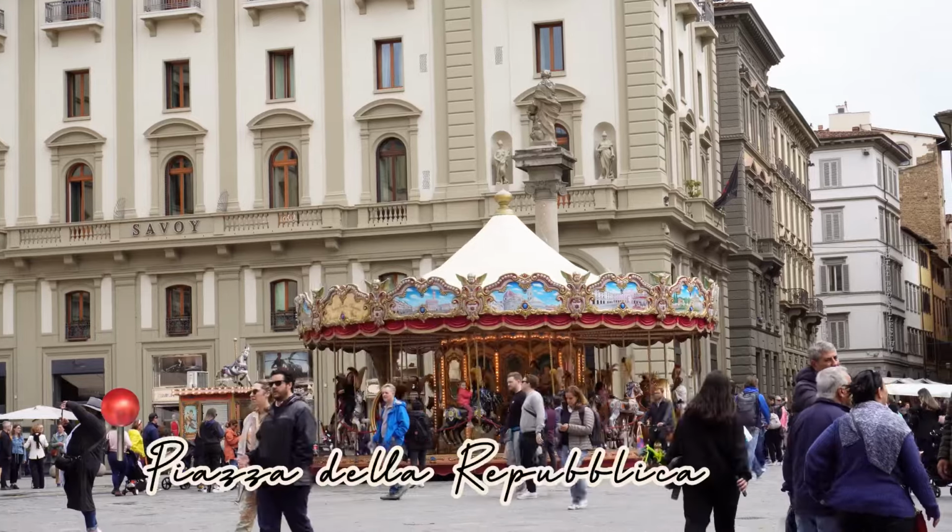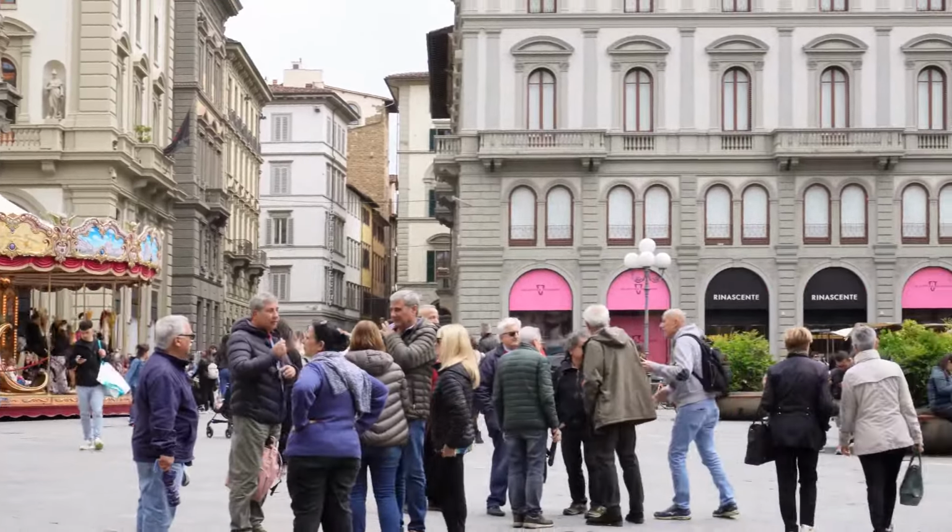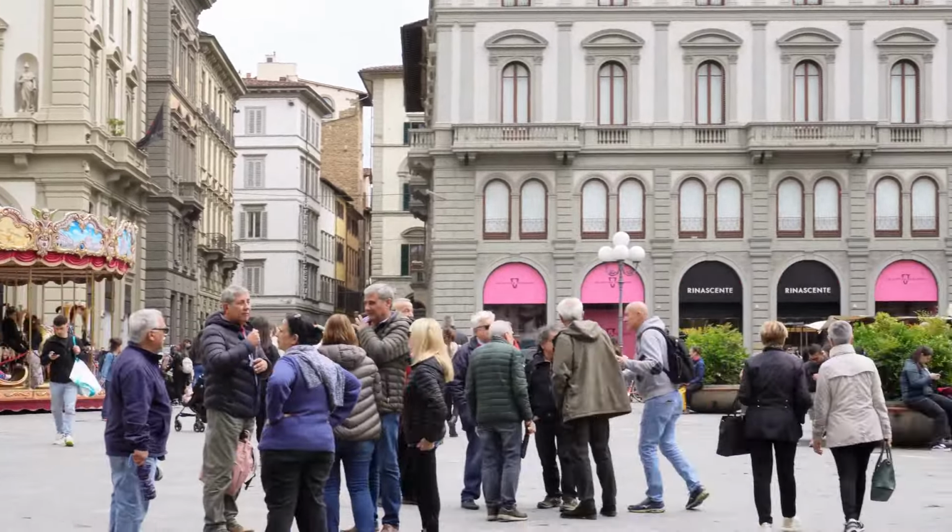After that, we decided to head on to Piazza della Repubblica and just stroll around for a bit. Nearby, you'll find the Bargello Museum and the Uffizi Gallery. If it's your first time in Florence, I highly recommend you check those out.